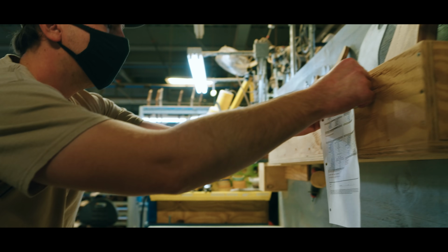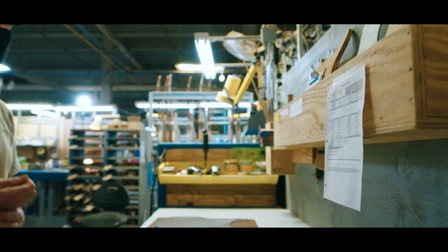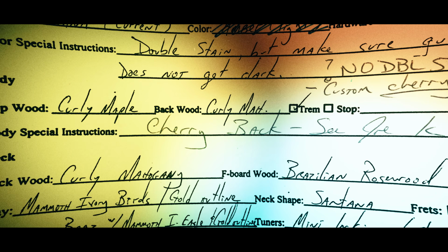The private stock process always starts with an order sheet. The order sheet travels with the guitar. That way each team member knows exactly what they are responsible for on the guitar. We have build sheets that go back to the very first private stocks that we built.